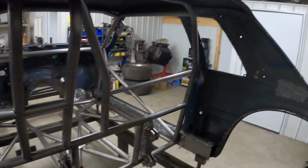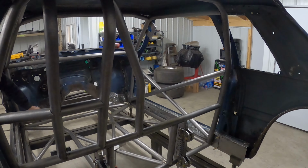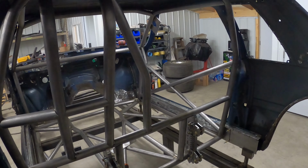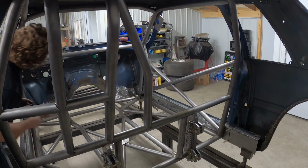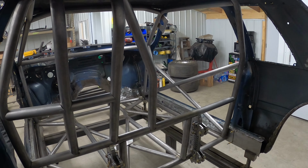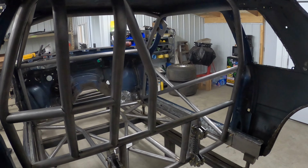Gavin got his gussets done. Got the door bars done. You did. Yeah. I just knocked him out and made him mad. Yeah, basically. I do good work and he just ruins it all. See you tomorrow.